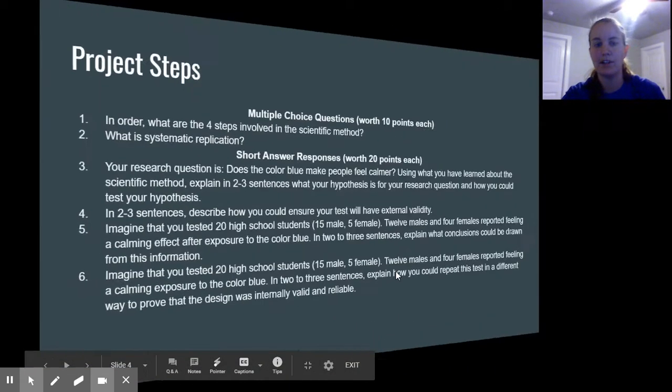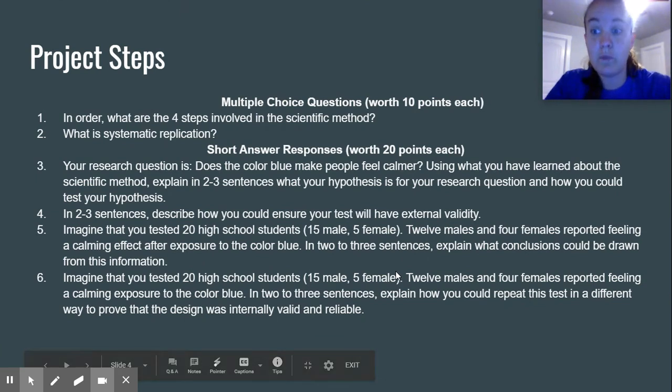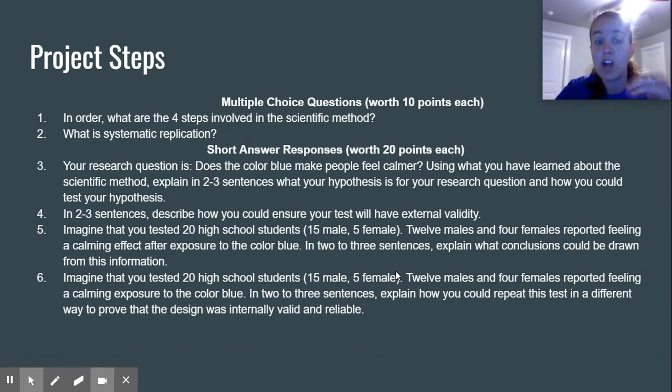Here's what you'll do for your project. With those questions in mind, you're going to start off with two multiple choice questions, and each of the multiple choice questions is worth 10 points. And here's a little sneak preview: you already have the questions. When you go into the project, I had quite a few people last quarter who didn't research the answers in the readings, and they just answered off the top of their head and they got them wrong.